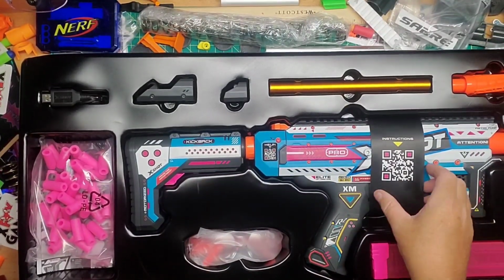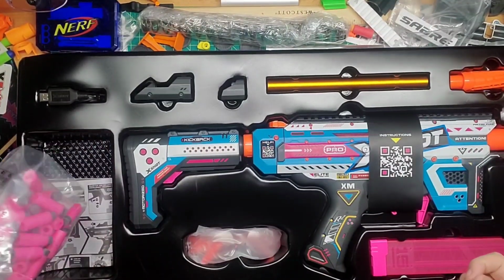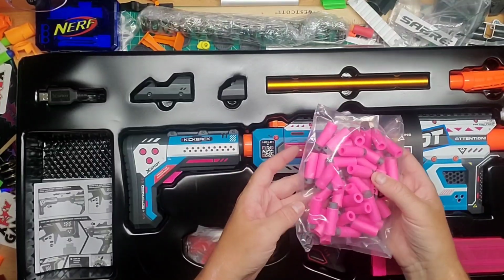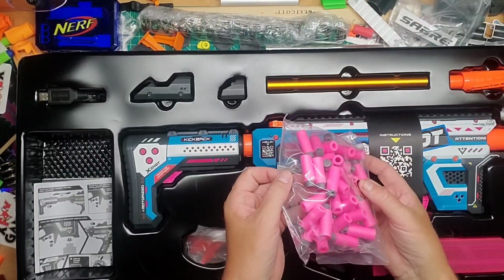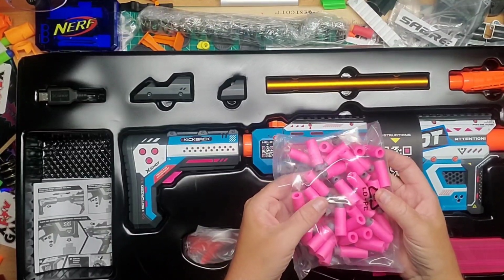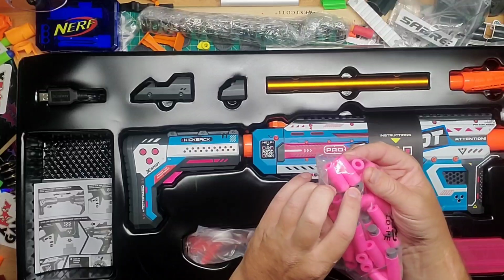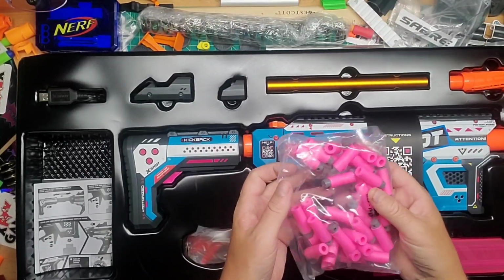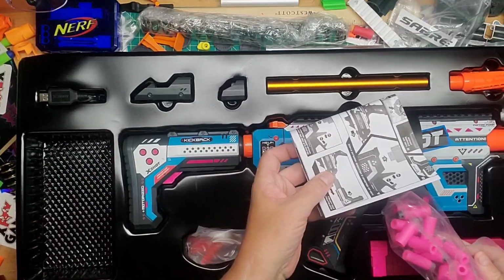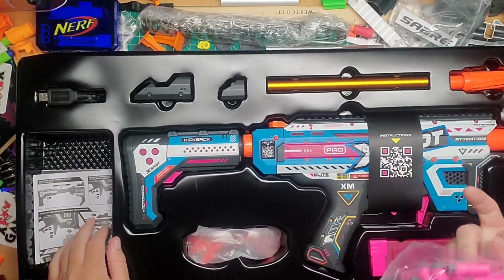You got the blaster here. You got some instructions, which is interesting to be wrapped around that. We have pink darts, folks. So it looks like the same darts that came with the X-Shot Fury X and the XLS. I usually call them the X-Shot diamond heads, because it kind of looks like a diamond there. But these are pink instead of red, so that's different. Here's your instructions. I don't know why this is there. Oh, QR code, that's why.